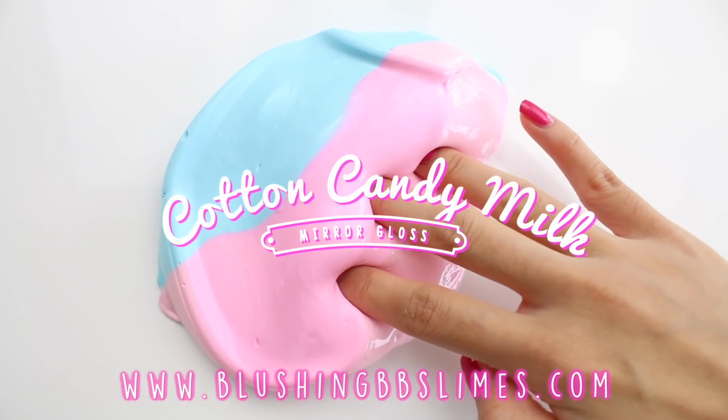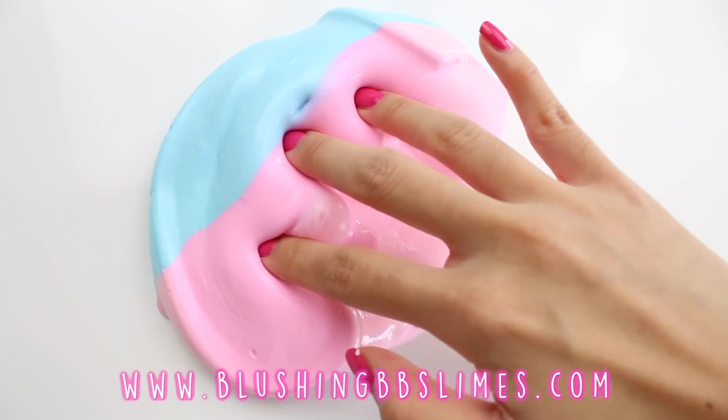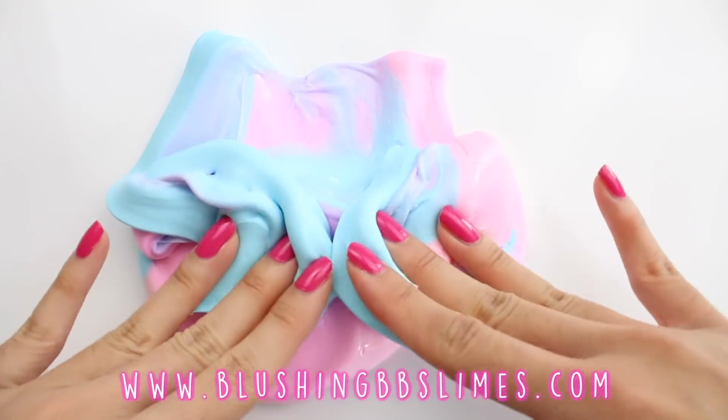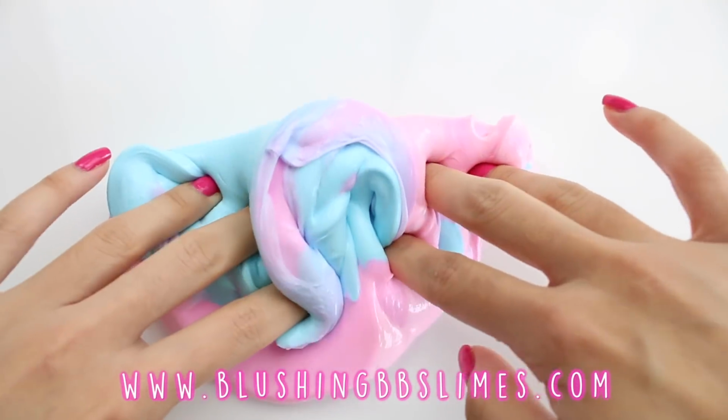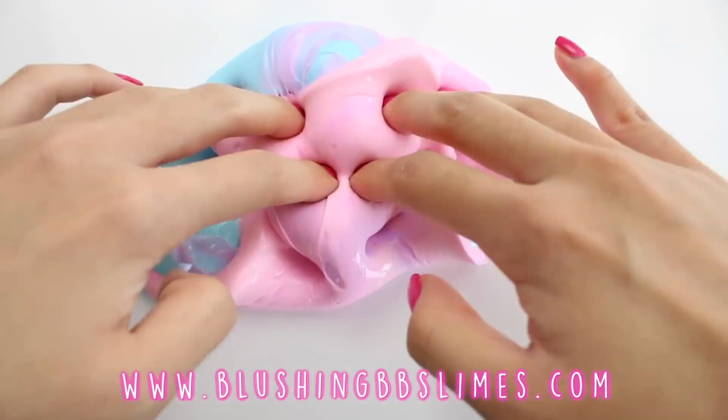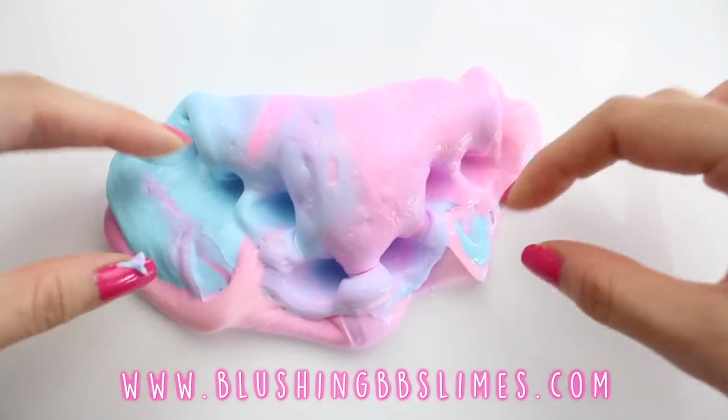Last but not least is Cotton Candy Milk Mirror Gloss. I always bring this one back because I love the gloss on this. It's so mesmerizing. It's actually more vibrant in person. I need to film an updated version of this because the colors are even more poppin' in real life and you guys will love it.